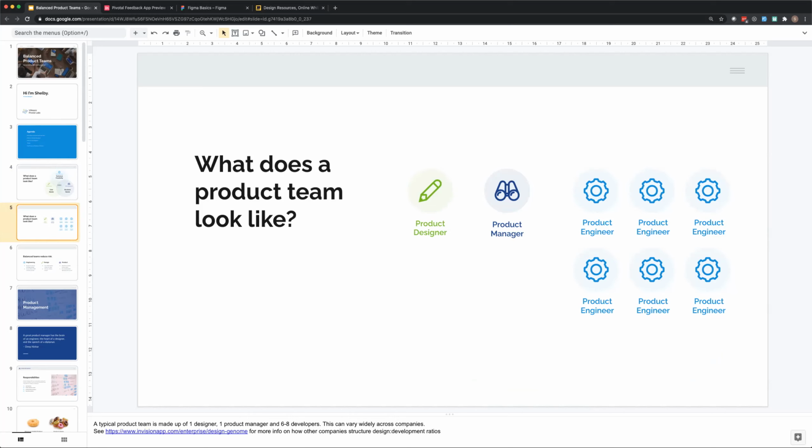A lot of teams start to get bigger than this on the engineering side. It's a common misconception that the more engineers you provide, the faster your team is going to go. But this is what we find to be a really good lean team that can work quickly and solve problems and not be stepping on each other as they're working on a problem. So it's the size that we recommend.